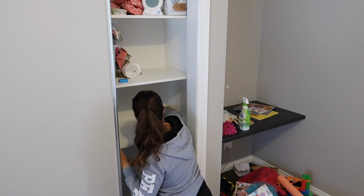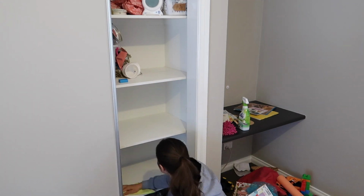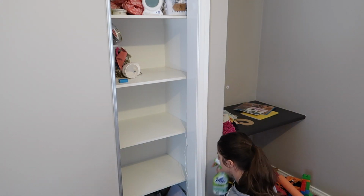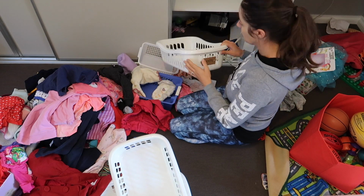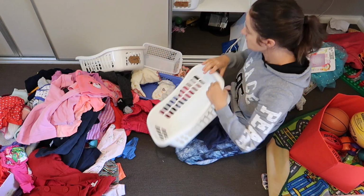What I'm doing actually here is I'm just removing everything off the shelves, then I'm giving them a dust. First I'm giving them a dry dust just with this duster because, you know, it's dirty. What I've noticed is if I go straight with the wet cloth, then I just make more of a mess, like the dirt just goes everywhere.